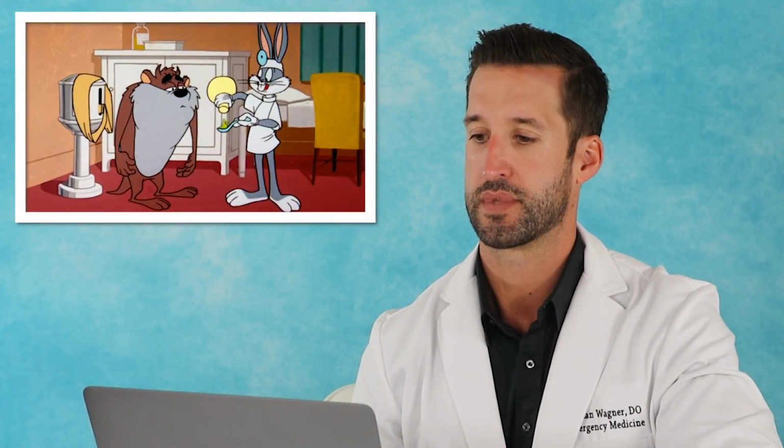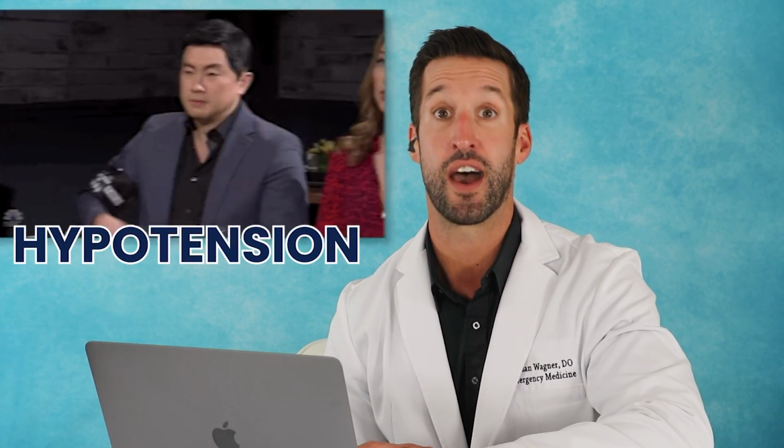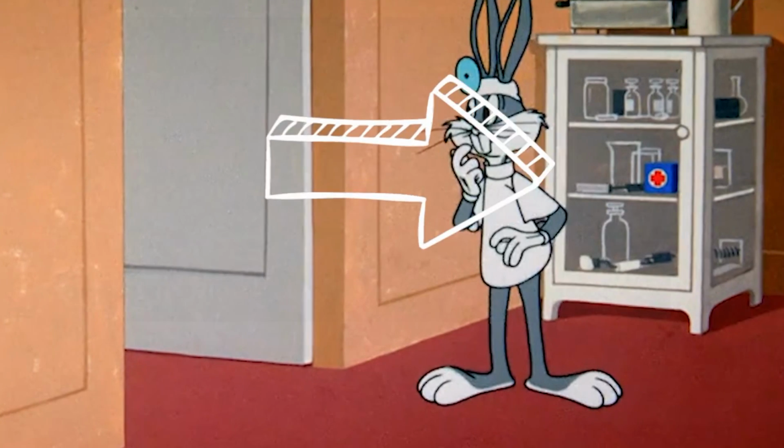This medicine works faster and better if you shake well after using it. Oh, my gosh, what happened? We do have to worry about giving too much to somebody, and you can cause hypotension, or low blood pressure, and totally bottom them out. Looking at the jars in this medicine cabinet, it's just empty jars, and they're all open containers. We've got rules about that now. Everything has to be labeled.